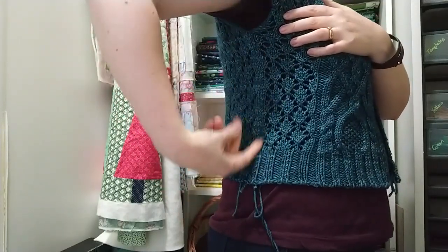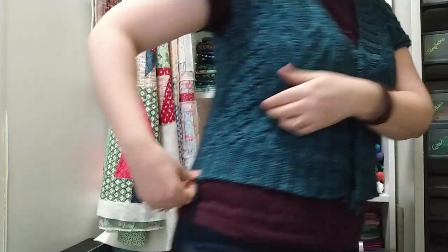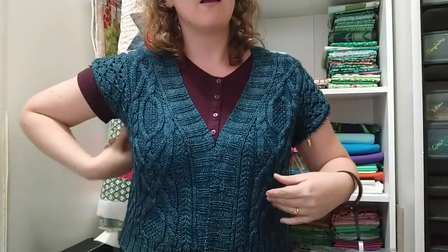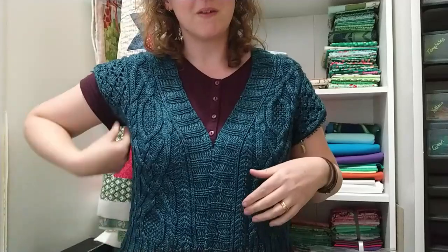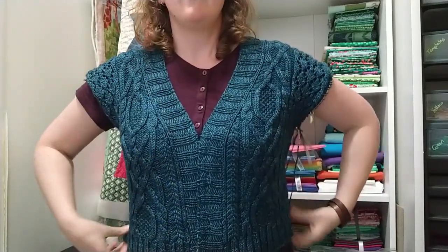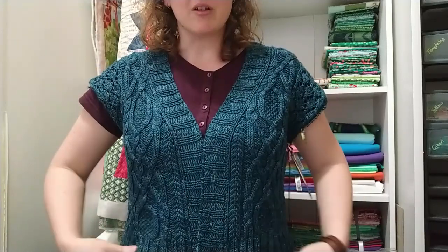So this one, you just seam under the sleeves. If it's not blocked when you seam it, when you block it, especially for superwash, which this is, and it grows, the seam doesn't grow because the seam is limited. It's not knit. It's a single line of thread. And so I really wanted to make sure that I blocked it before I seamed it.